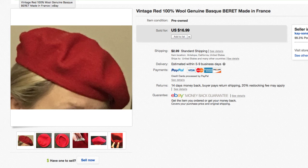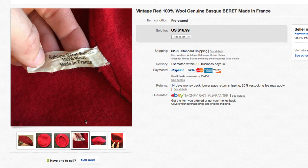Here's the vintage red 100% wool barrette. This was made in France, as you can see by the tag. Very bad seller, you can say. I don't remember how much I paid for it. It's been a while, and I took a best offer of $12.50.